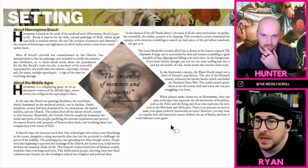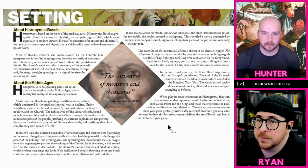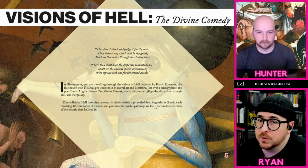The quote in the middle of this page is the inventor of monsters and chimeras. I mean, clearly he didn't invent monsters and chimeras, but shit's fucked. It's really, really dark art that's really, really cool.